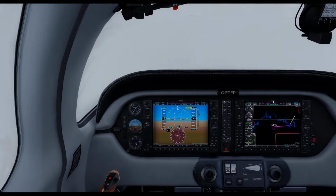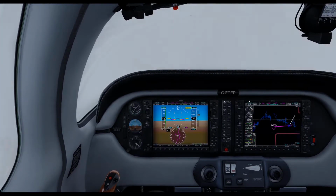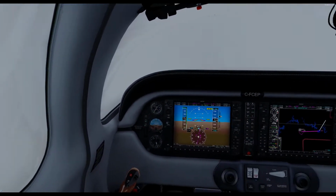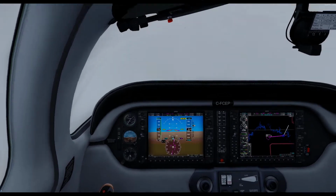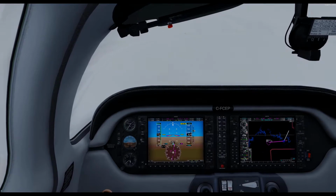The weather's not best, as you can see. So, I'm afraid we're not going to be enjoying any scenery in this flight. And strictly speaking, if you're flying VFR, you're supposed to obviously stay within visual sight of the ground, but we do have obviously some IFR capabilities with this plane, so we bent the rules slightly.